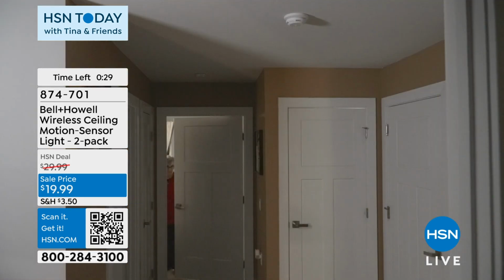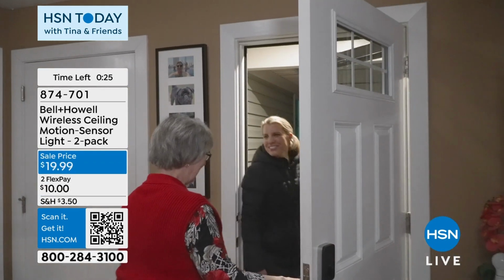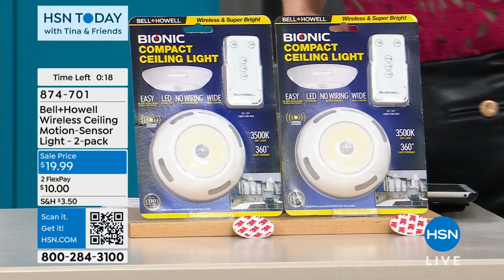They're compact, but they're also not that big garage light that's huge and blaring, like in a workshop. These really are super versatile. I love the pantry. Take the inventory around your house right now.